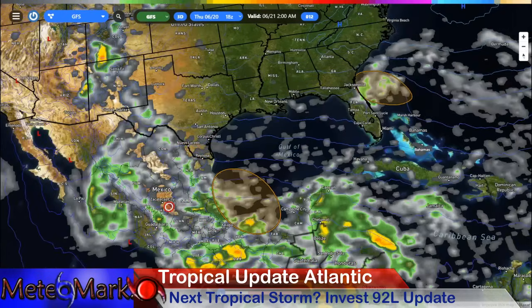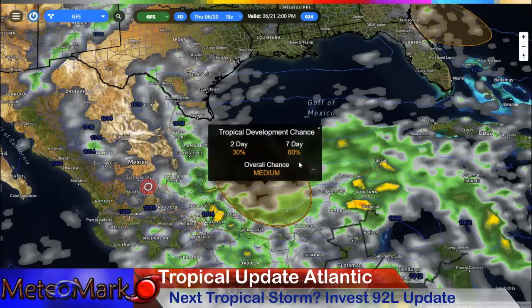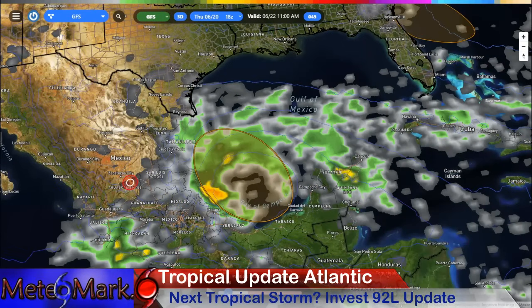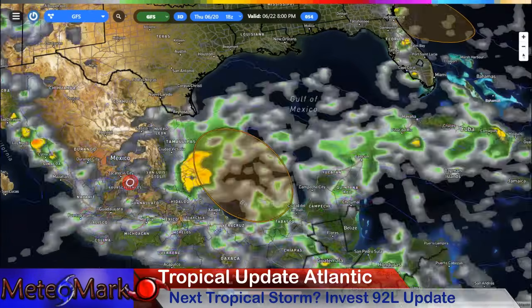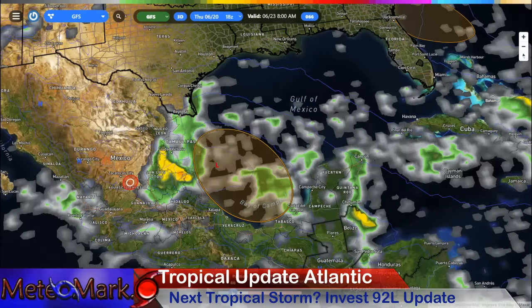All right, so as we take a look at our GFS model here, this run, and of course, wow, we just bumped it up to 60% chance. Look at this. This is by Saturday morning. This is looking much more impressive here on the GFS. Could this actually be our next tropical storm? It's borderline possibility at this point.